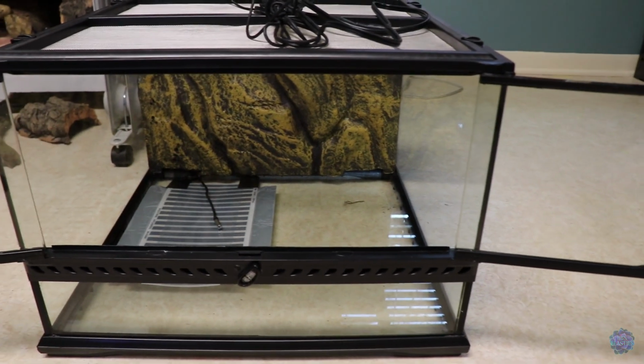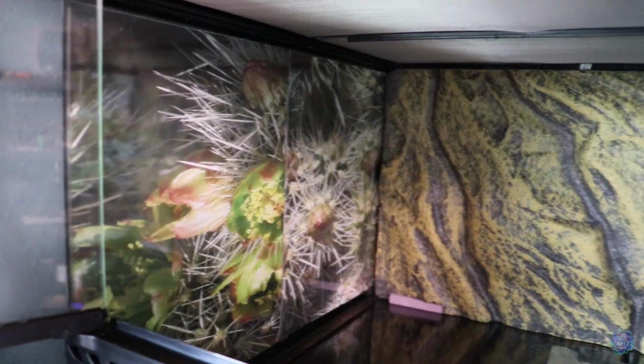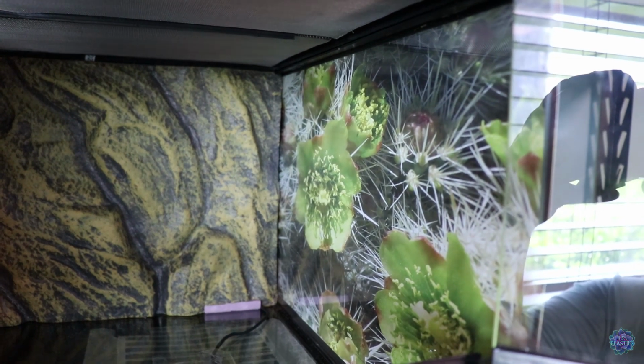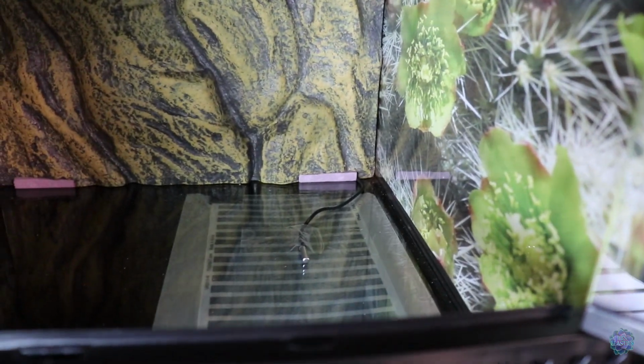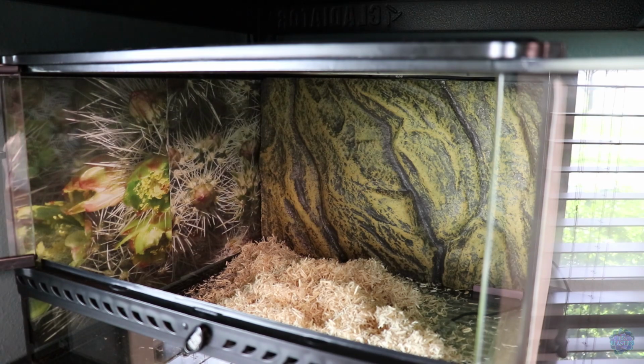Alright, and the final enclosure we're doing today is Grendel's, and this is actually Branch's previous enclosure. It's the Exoterra Small Low, measuring 18 by 18 by 12. Same thing here, I put his background back on there, and we moved the heat tape over to the right, and we also had to add foam pieces to the holes in the background so that he did not escape. Now we're just going to go ahead and get started setting everything up.